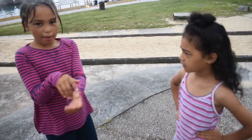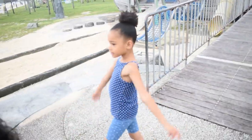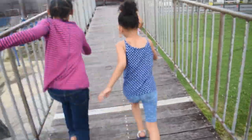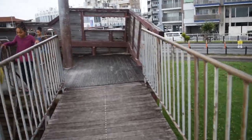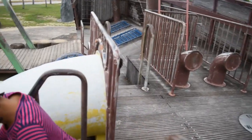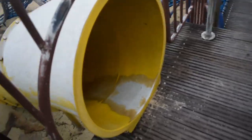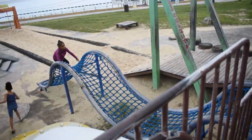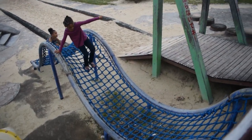What activity the pirate wants us to do to find the treasure. Oh man, we're fine. Let's go. I'm back. 5 stairs. Boom, boom. Let's go down the slide. Don't forget, you gotta find the treasure.